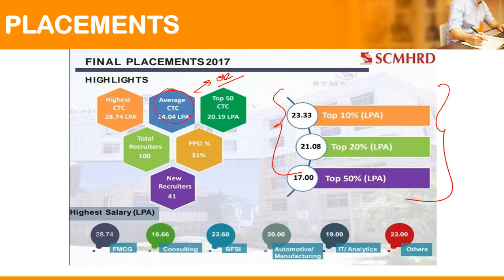Considering it's in the top 25 in India, I think 14 is a fair deal. I think they're doing justice to it. So anyway, top 25, 14, I think that's a fair chance. Highest 28.74, I think that's quite good. But again, only 1 or 2 people would be getting it, rather only 1.